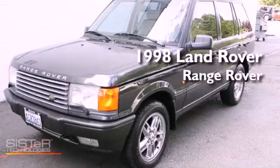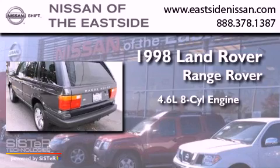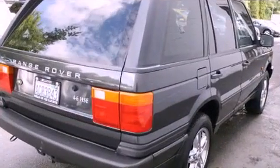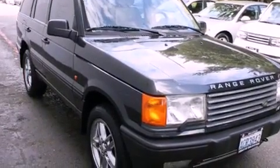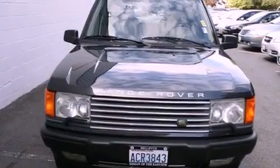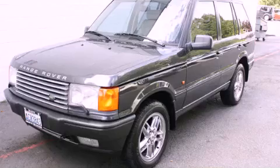This is a 1998 Land Rover Range Rover. It has a 4.6-liter 8-cylinder engine, an automatic transmission, and 4-wheel drive. Its top features include a sunroof, heated seats, cruise control, a CD player, leather seats, alloy wheels, a full-size spare tire, an anti-lock braking system, a rear window defroster, and folding rear seats. Please call us today for more information on this great vehicle.